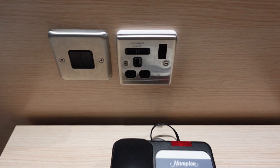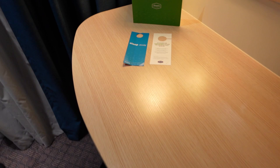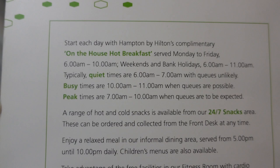You got some USB points here on this side. The chair that I was sitting on, this is the chair for this desk here. Nice mirror, information, the menu. So this hotel does come with free breakfast, so complimentary breakfast. I'll scan that quickly and you can pause it if you wish.